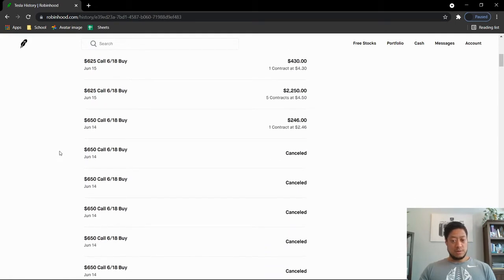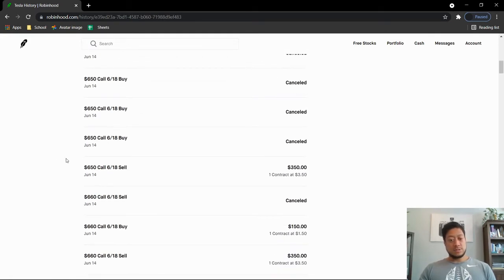So I started on the 14th. The first play I did here, I did when Tesla was at 624. I immediately sold a call option at a 660 strike price. That's about $35 off from the price it was at, and they were paying me a premium of $350. Later in the day, it started to fall off a little bit, so I did buy the contract back at $150. So I made a quick $200 off of this. I believe this was within the first hour or two the market was open.